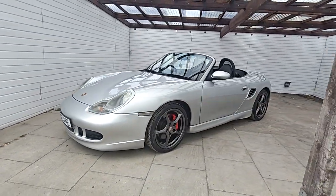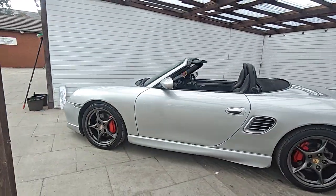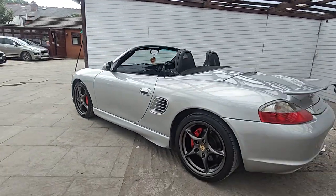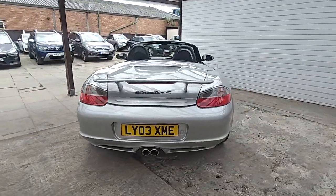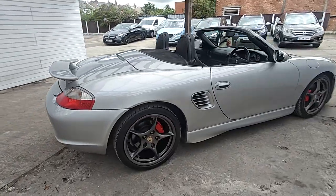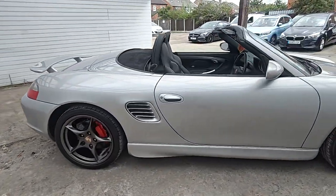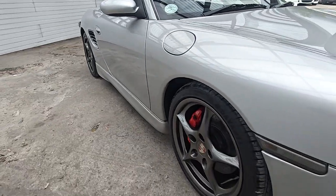So this has just come in. Lovely clean example. It's a Boxster S 3.2. It's the manual, so it's the one to have. It's got an aero kit, factory, but it's in lovely order. It's been really well looked after. Last owner's had it for quite some time.